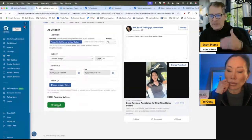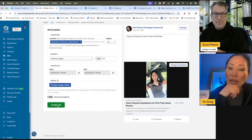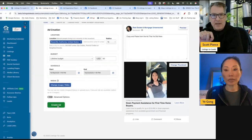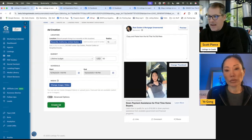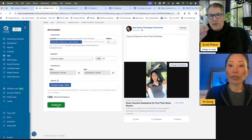Like literally just add the location and increase your budget, click create ad. But it's important. The reason why I show you those questions is it's important for you to understand what the lead sees. And in your lead notification email, you'll see those 2 questions. So you'll see, for example, if we ran that ad, the lead notification email would say, are you working with a lender?